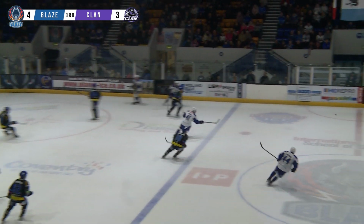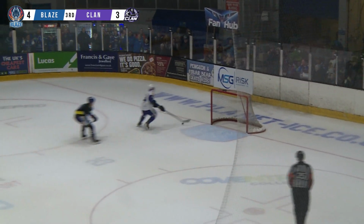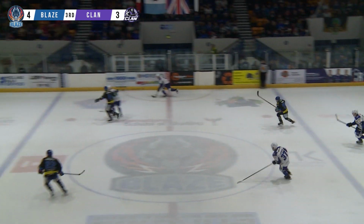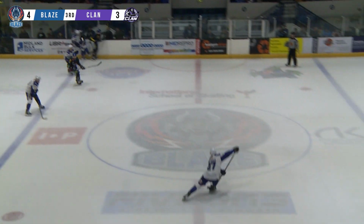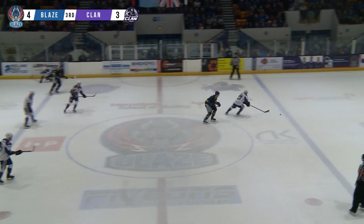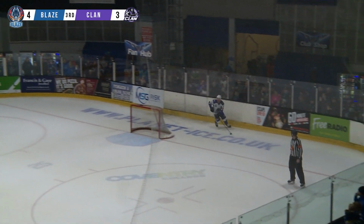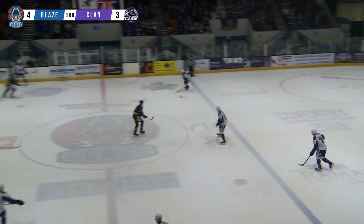Earhart off the stick of Brawl. He gets it clear. That might bank in. Oh, it hit the post! David Brawl. The Blaze might still get the empty netter here. It was away from Venus from Lawrence's pass. 1 minute to go. Lawrence collides with Laporte. A big hit from Brawl. It's all happening here, as the Clan take it back behind their net again. 50 seconds to go. Skydome on its feet.